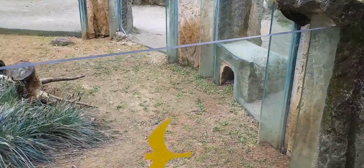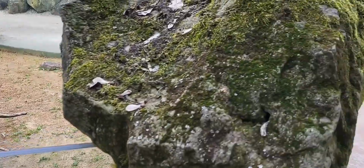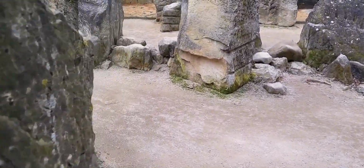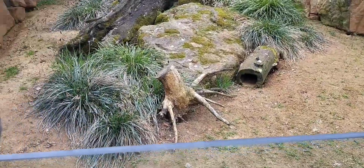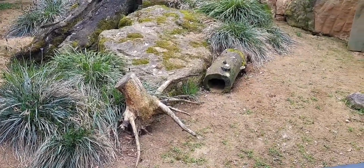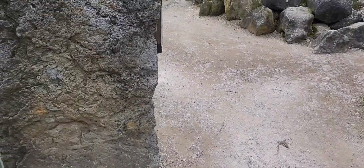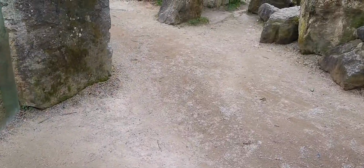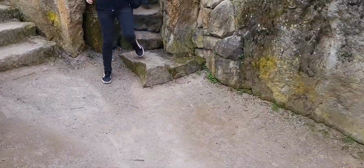So the yellow mongoose is supposed to be out, but like typical, when you go to a zoo, not everything is actually out, especially considering the time of year it is. But he's probably deep down in his burrow down there. Let's go on. This place is cool looking. Well, let's have a look around and see what we can see.